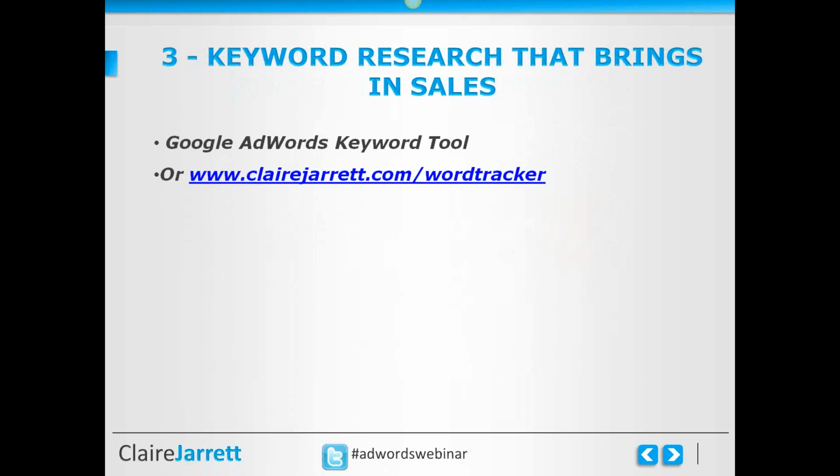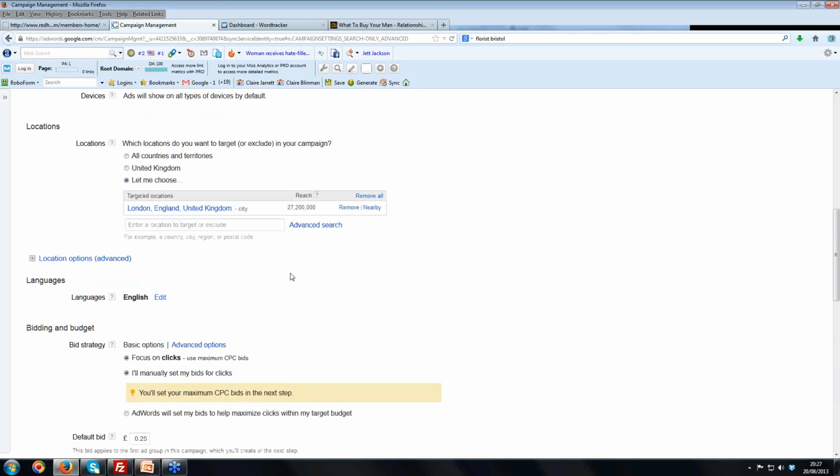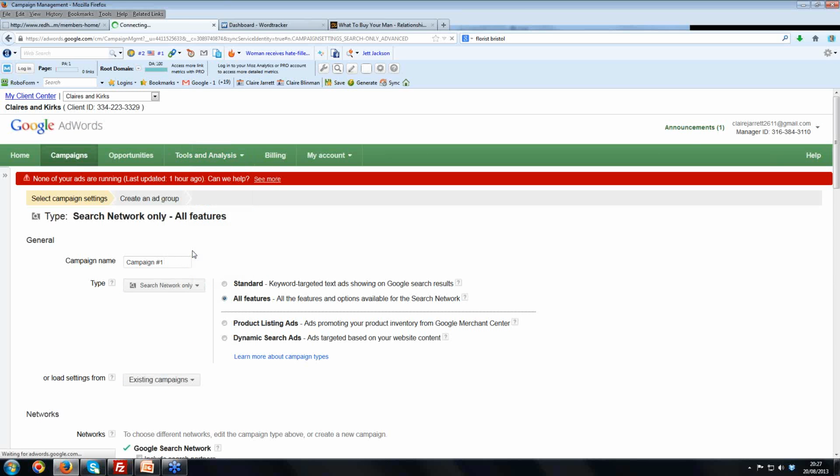Keyword research. So on to point 3. We've got 2 different ways of doing keyword research. We've got the Google AdWords keyword tool, and then a tool that I'm quite fond of at the moment, which is Word Tracker. But let me just show you the Google AdWords keyword tool to start with. Okay, so it's actually within your AdWords account. It's under Tools and Analysis, Keyword Tool.